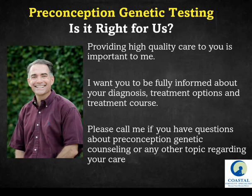If you decide you do want testing in advance, testing is done typically through blood work. That can be done, and about 2 weeks later we'll get the results, and in most cases your insurance will actually pay for the testing. If you'd like to meet with a genetic counselor, there's a variety of different genetic counselors available through the Medical University of South Carolina or through other agencies.